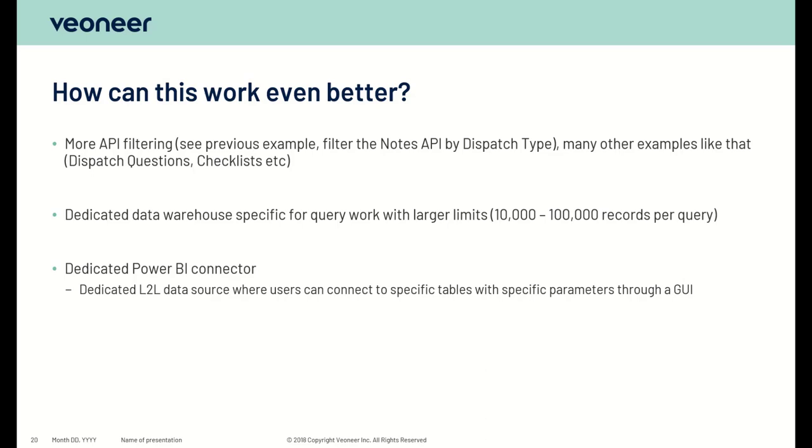So how can this work even better? We can have more API filtering. So see previous example, we could filter the notes API by dispatch type. And there's many other examples like that, like dispatch questions, checklists, etc. Or we could have a data warehouse specific for query work with larger limits, like we could pull maybe 10,000 records or 100,000 records at a time. Or we could have a dedicated Power BI connector.